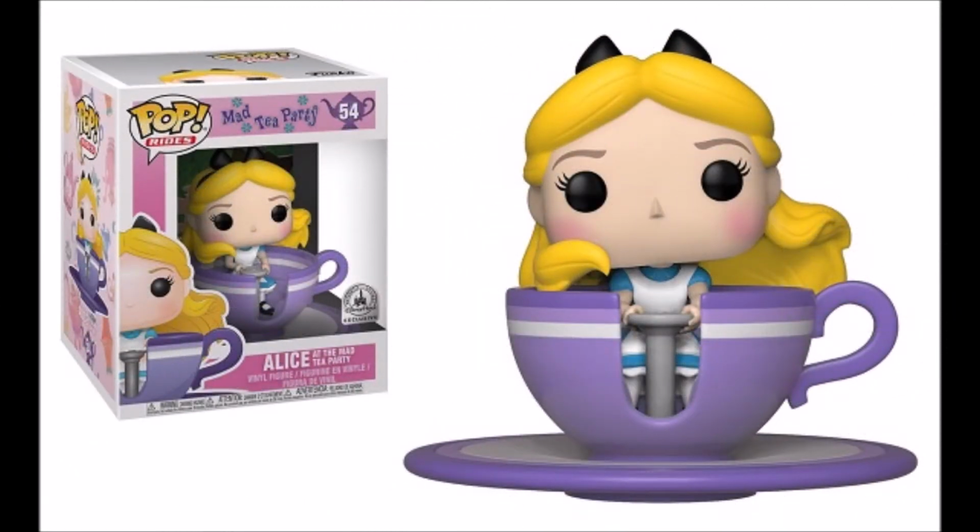And there's also going to be an amazing Disney theme park exclusive at the end of January. It was officially announced that they were going to do the Mad Tea Party, which is Alice on the teacup ride. So that is also pretty darn awesome.